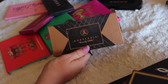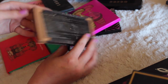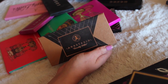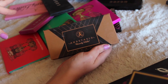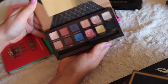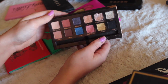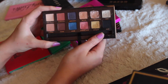This Anastasia Beverly Hills one is called the World Traveler palette, or Shadow Couture. Now this palette is maybe a couple years old, but this is when I was buying all my eyeshadow palettes. I went through a phase, guys, where I swear I bought a new one every week or every couple days. But this is what it looks like. It has a couple staple shades that you can still get, like Fudge, Morocco, Pink Champagne. She has these in singles, but you can't actually get this palette anymore.